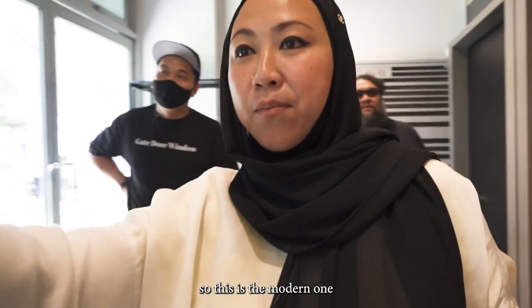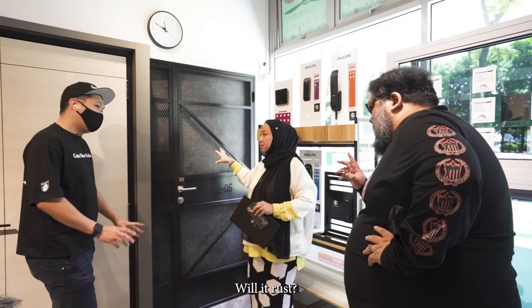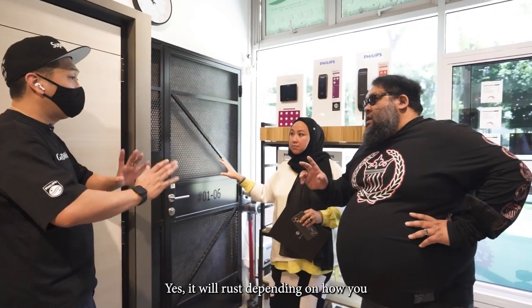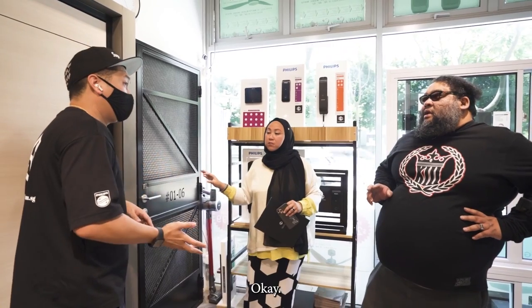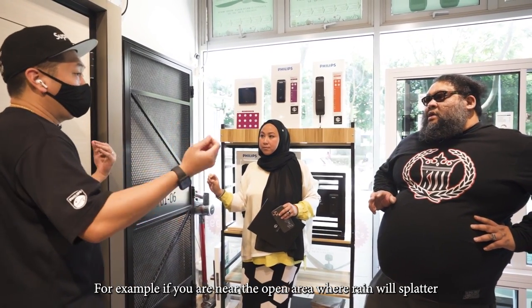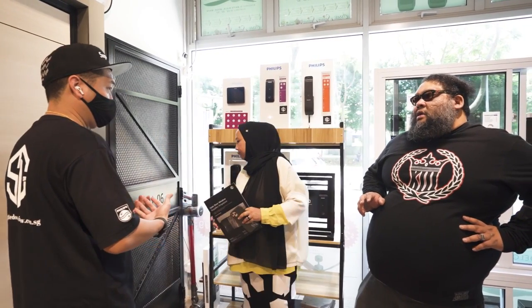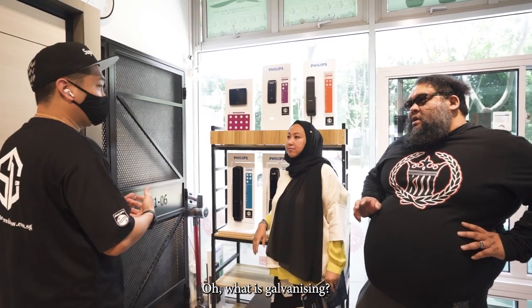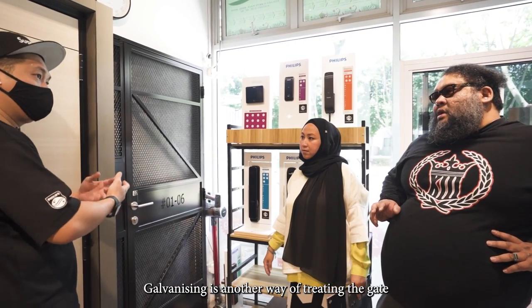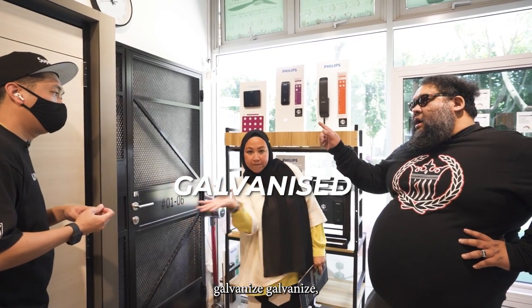So this is the modern one that everybody is going for now. Will it rust? Yes, it will rust, depending on how you maintain it. How do we maintain it? For example, if you are near an open area where rain will scatter, we recommend you get it galvanized. What is galvanizing? Galvanizing is another way of treating the metal. You must remember, galvanize.